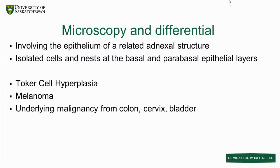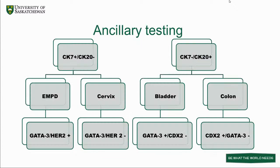You do have to think about some other differentials at the time. So Toker cell hyperplasia, melanoma, and then an underlying malignancy, as we've stated. So this is where some ancillary testing can help you. And hope to use not too many stains, because this is something that based on probably histology and what the clinical presentation is that you probably won't need too many. And there's lots of different ways that you can do this. So this isn't kind of a standardized list, like whatever it is that you're able to do, you can kind of get into the ballpark, and then there's no one way to diagnose extramammary Paget's on IHC.